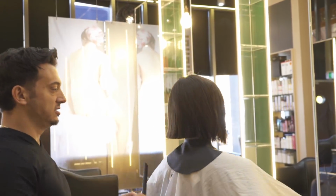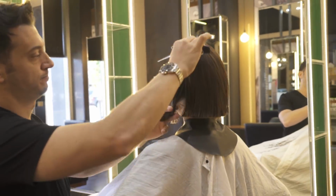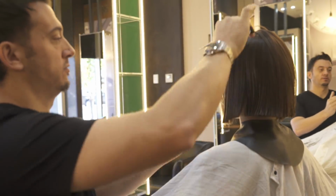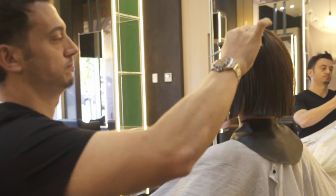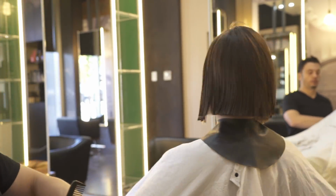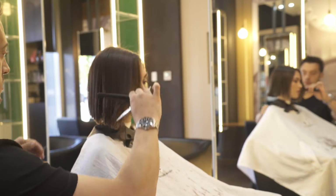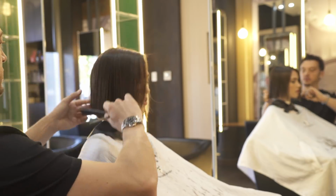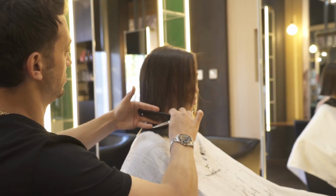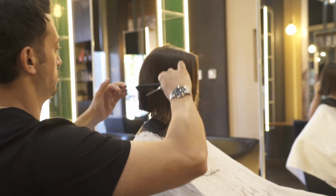All right, so let's check the ends. Now that we've shifted the part, sometimes when you move it around a little bit, you may have to make little adjustments. Let's put it back around this way. We're definitely going to rock this out. It's amazing for your face shape. Amazing.